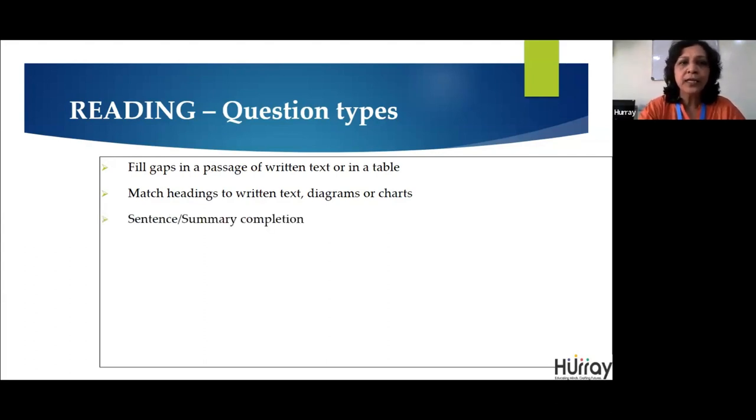Then you have questions like completing the sentence or completing a summary. It is also a fill-in-the-blank kind of question where you'll have a sentence and you'll have a blank. So you need to find out what the word is from the text, read the sentence, and also look for keywords. Keep underlining keywords over here. So this is another question type. Giving short answers to open questions would be a question, and you would have to give a short answer. You have to see how many numbers, letters, number of words you can use, and then write your answers.